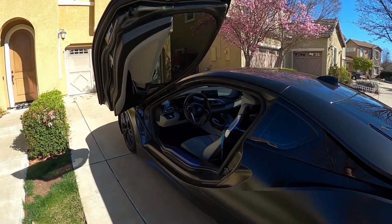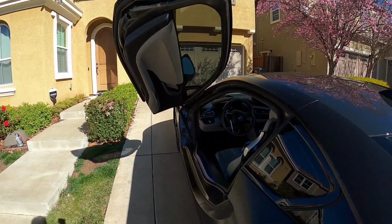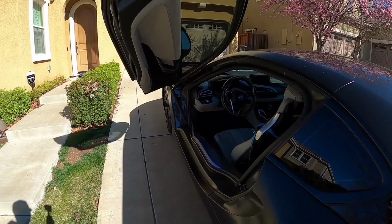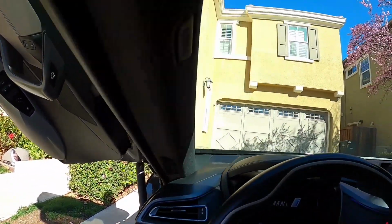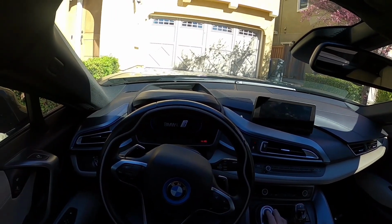Okay, so let's get in. It's not as challenging as a Lamborghini, but you can see it's got these dihedral doors, which are pretty interesting. They don't open that high, so it's a little bit of a gymnastics routine to get in, but not too bad. Let's see how I do. There we go. In.